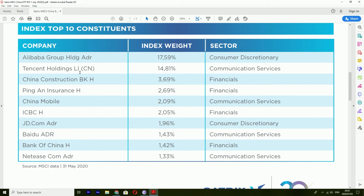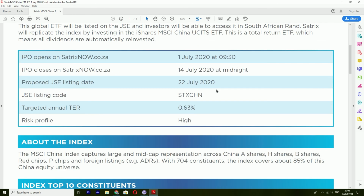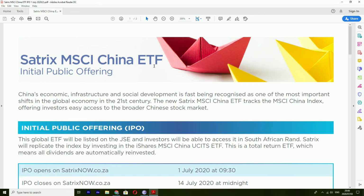Tencent Holdings is a very big company. Naspers owns shares in this as well, and I think it's one of their biggest contributors. These guys have had amazing growth. Alibaba, as you know, is basically the Chinese version of Amazon, so also a very great company. So yeah, I'm very interested in this. You can go over to the Satrix website. I will put it down where you guys can find all this information.